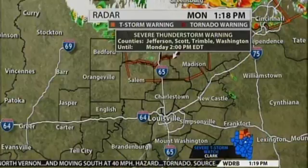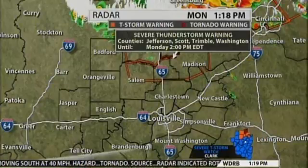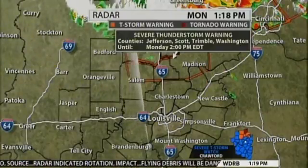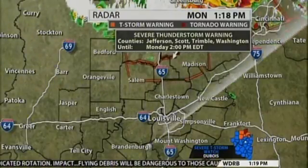And the warning here is for winds to 60 miles an hour and a tornado possible. So one thing we've noted here, Rick, with these warnings is originally they were warning for 70-mile-an-hour winds. So maybe we're seeing a trend here coming down.